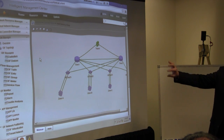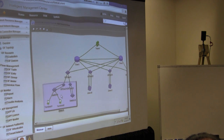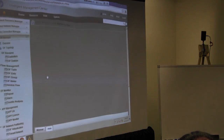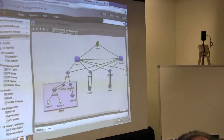got my OF network, I've got all my spider links all over the place. And though I could do the good old controller, you know, one by one by one, and go down here in the bottom and add in my flow parameters, I can also do an auto, in which case I'm going to grab a couple.